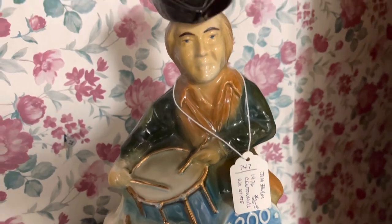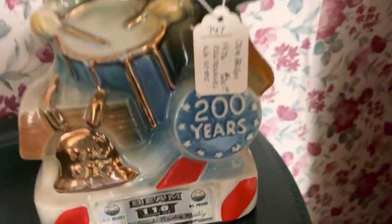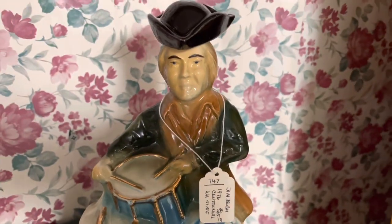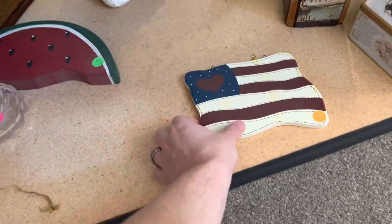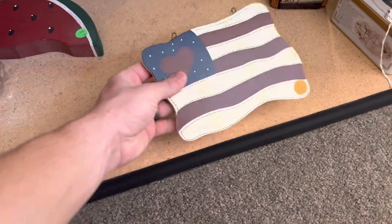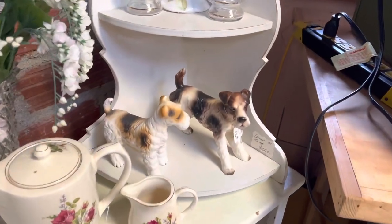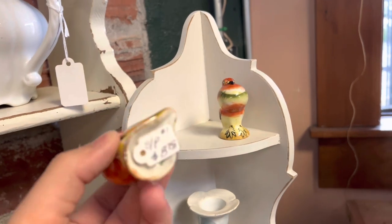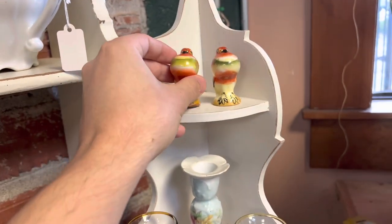Jim Beam. Jim Beam memorabilia right here, boy. Washington State, 200 years. Jim Beam. Just kidding, I wouldn't wash my feet with that. Not a Jim Beam guy. What do we have here? Let's take your dog on a walk. Ooh, look at these birds. Chunky. That's a good price, $8.75.